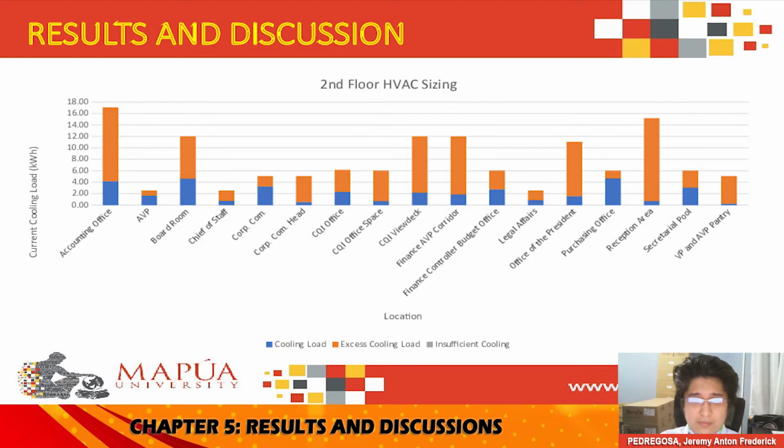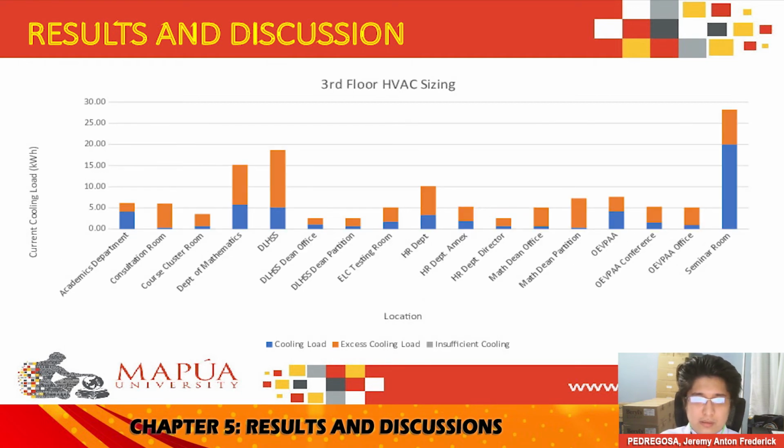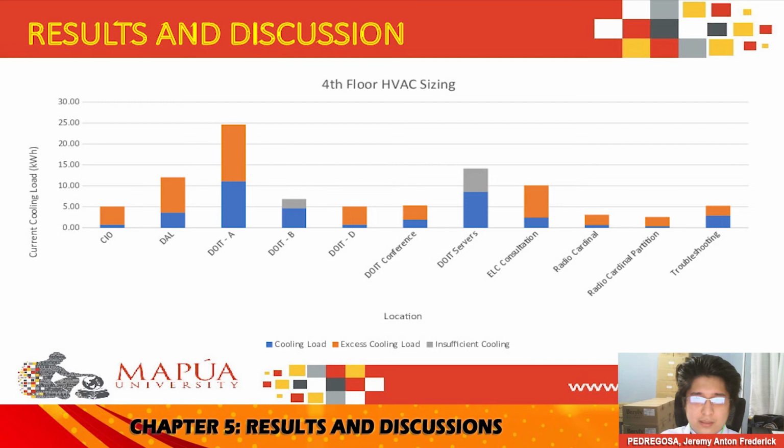So next is the second floor. These results are almost the same as the first floor, in that they have excess cooling load. Whereas on the third floor, likewise, there is quite a lot of excess cooling load. And lastly, the fourth floor, which actually has insufficient cooling compared to the rooms on other floors. The DOIT B and DOIT servers actually have insufficient cooling compared to the other rooms, which only have excess cooling load.